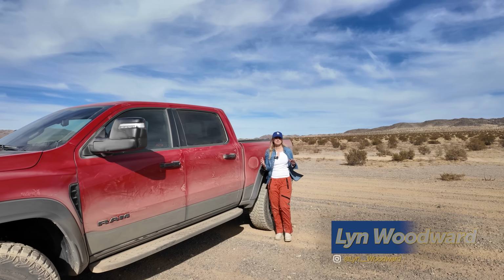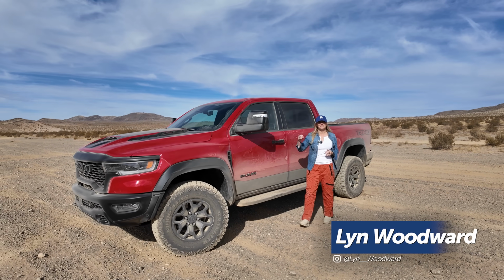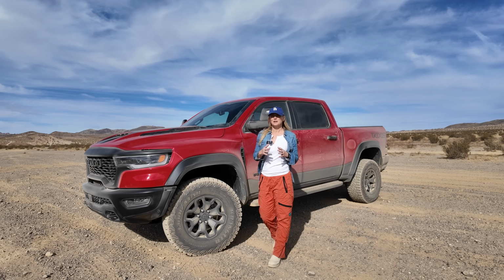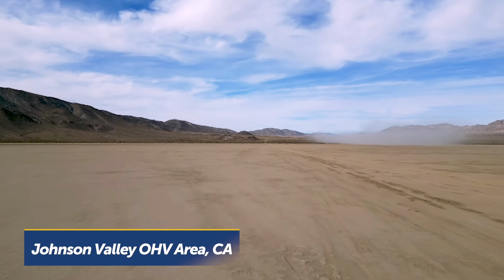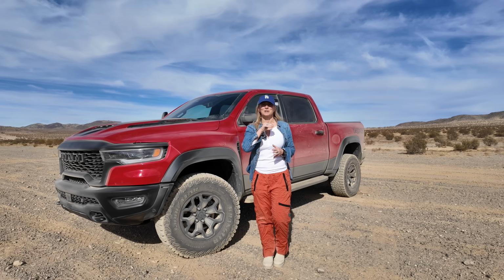These press trips are some of my favorite. This is the Ram 1500 RHO. This sits on top of their sport truck lineup, basically replacing the TRX. We are going to take it out here in one of the toughest terrain places on the planet, Johnson Valley, and see what it can do.